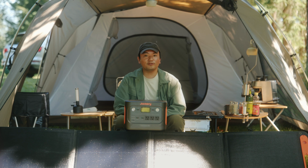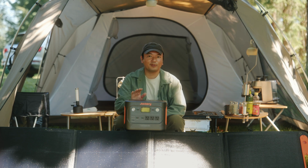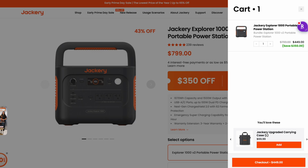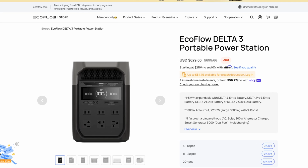But perhaps the most important factor in helping you make a decision on which power station to get is its price point. The Jackery 1000 is currently on sale for $450. That's 42 cents per watt-hour. This is a very competitive price comparing to the Ecoflow Delta at $630.